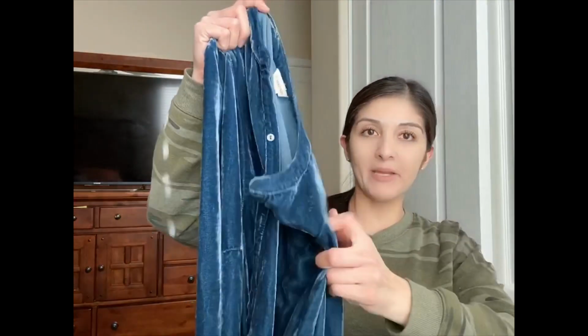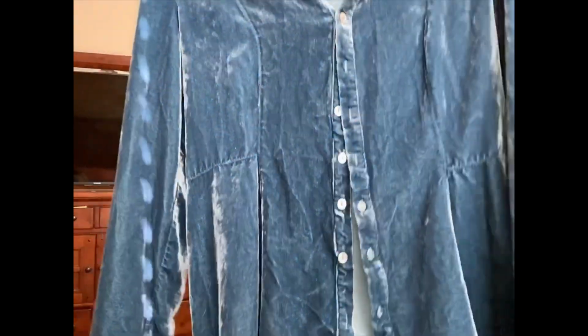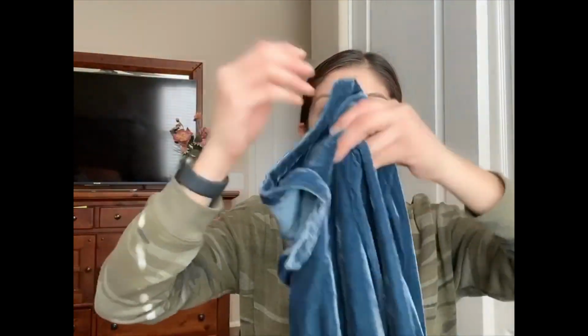Sundance, and this is a velvet top. It's a button down. Pretty nice. I haven't looked up comps, but I'm hoping to get about $20 to $30 for this, okay? Based on my experience, based on what I've sold before.